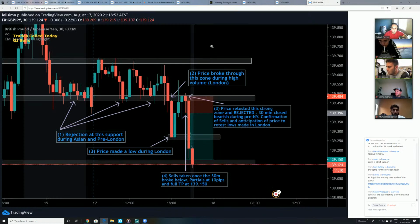All right, let's take a look at this. Ooh, oh wow, look at this. Rejection at the support. Price broke through this zone during high volume. Price rejected, 30-minute close bearish during pre-NY. Confirmation for sells. Sells taken once the 30-minute broke. Partials at 10 pips, full TP. Beautiful. This is an excellent example of how a chart should be labeled.